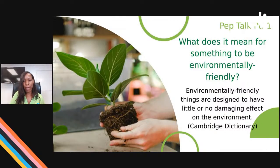So, first part of my pep talk, I want to talk about what it means to be environmentally friendly. According to the Cambridge Dictionary, when things are environmentally friendly, they are designed to have little or no damaging effect on the environment.